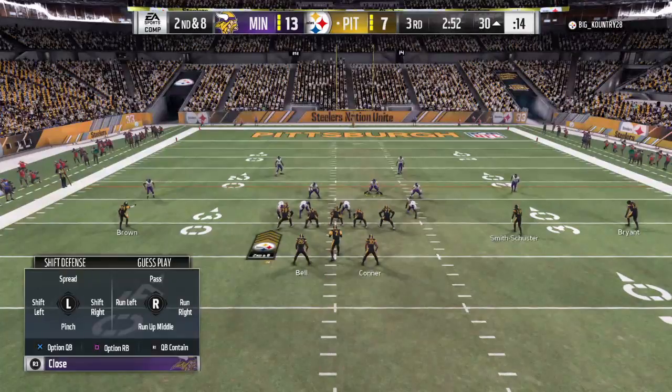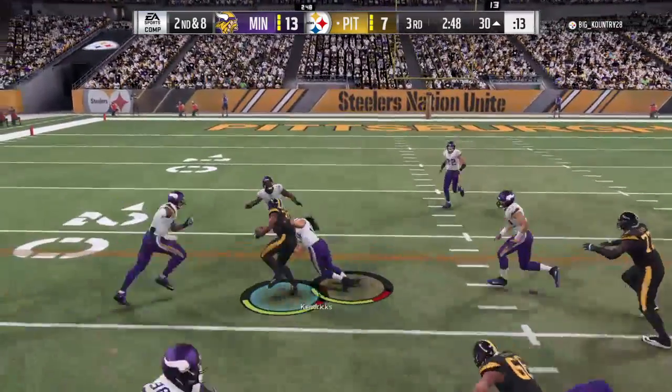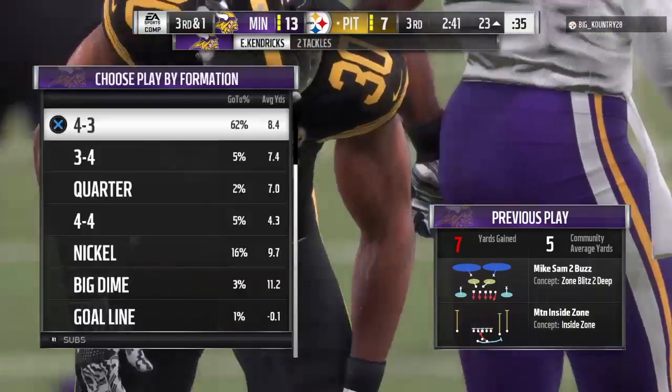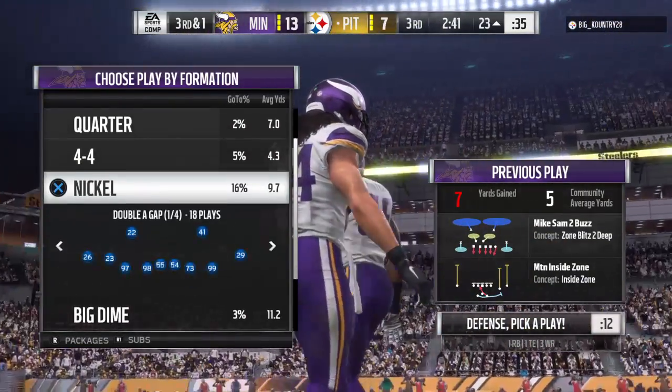And on the outside, they're playing press coverage. First carry for James Conner. He'll get it to the 23-yard line. Good work to pick up 7 yards there. That gets him into a 3rd-and-1 situation.